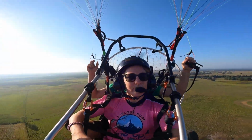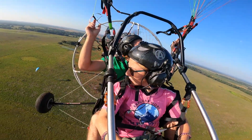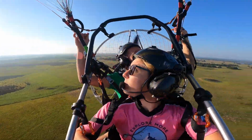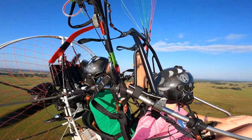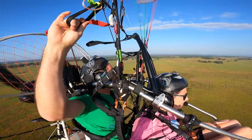All right, so anyway, that's handling with the trimmers out and tip steer only. We'll go ahead and see how hard it is to get these trimmers back in. And there's the white line. See if I can do it without... There we go. All right, so we're back in the white line for the trimmers and back on the main brakes.